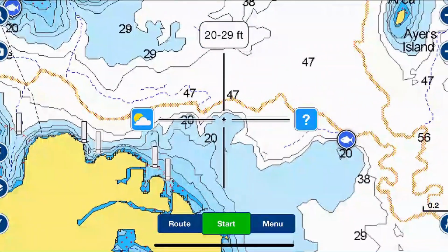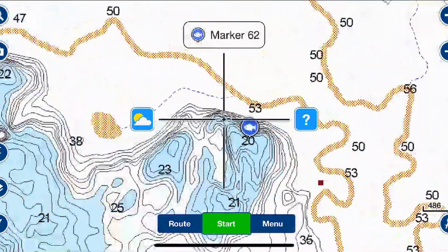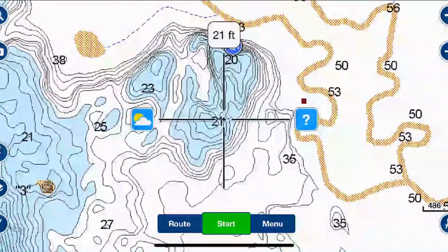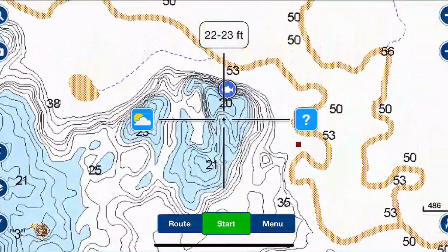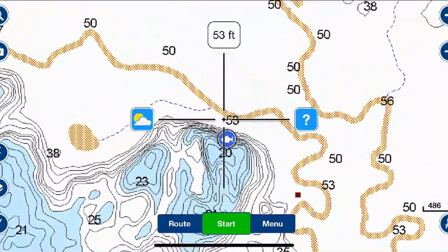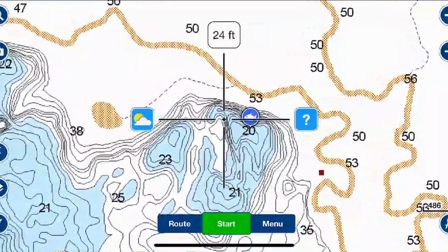And if they do, you want to fish them. So right in here, this kind of comes up. It's a little bit deeper. So this is almost like a hump that's out here at 20 foot. I know that sounds crazy, but if you look over here, it's 53 foot off the side of it. So you've got a pretty good little ledge going on right in this area.